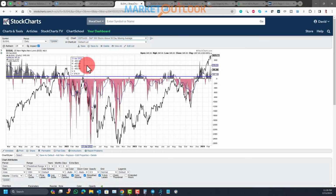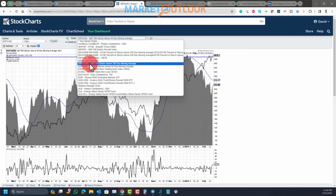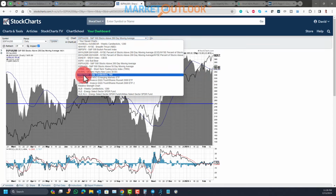And you can see the number of stocks breaking above the 50-day and making a pretty significant run up, still below its moving average. But you notice that the number of stocks above the 200-day did get back above its moving average. Now, the last couple of times it did, it failed, and we'll see if this is going to be a little bit more longer lasting.